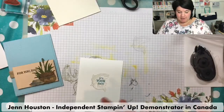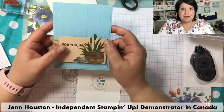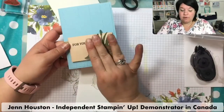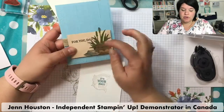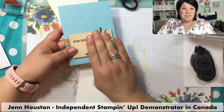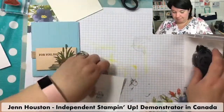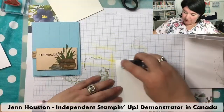Plus, what I've seen for you guys that don't think it's sacrilegious to cut up your stamps, some people have cut off the dad and then just used the for you. You can always, of course, stamp dad later if you wanted to use that saying, but you're probably going to use for you much more often than for you dad. Just an option, right? All right, let's get this glued inside the card.